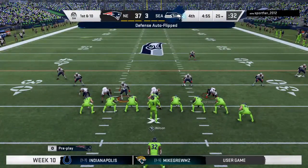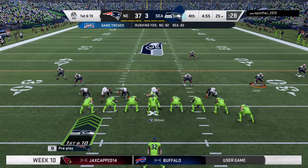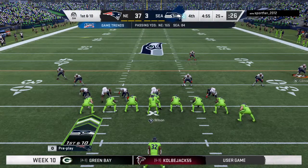line, here's the Seattle offense ready to get this drive underway. And the turnover last time, that's sort of been symptomatic of their struggles here in this one.